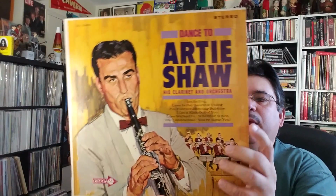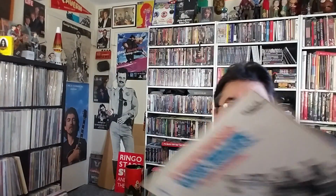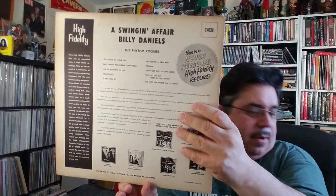And only a few left here, folks. Dance to Artie Shaw, his clarinet and orchestra. The Chesterfield Broadcasts, Glenn Miller and his orchestra. This was unusual, I thought. A Swingin' Affair by Billy Daniels. And the last one of the LPs, Duke Ellington in a Magenta Haze.